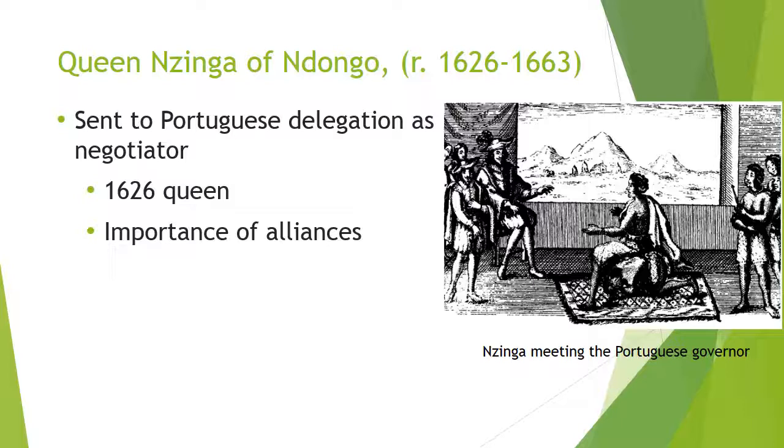well into her 60s. She was riding into battle, leading her troops. She ended up living into her 80s and actually died peacefully in her sleep, which in history doesn't happen to a lot of leaders. But it was the desire to control the slave market in Africa in order to make more money that led all these groups to be fighting amongst each other.